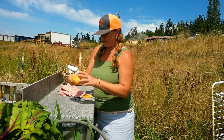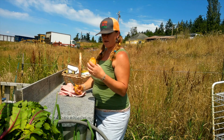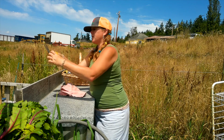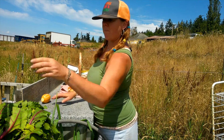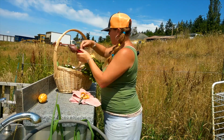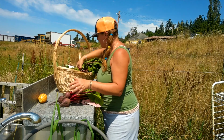All right, now I had picked this striped yellow zucchini, and as you can see there, it's kind of gross on the top. So I'm going to cut that off, and actually looks okay, and I'm just going to hold this back and I'll end up eating this myself. Okay, so now we're to our beets. So I'm going to pull all these beets out of here.